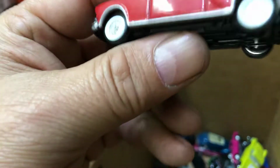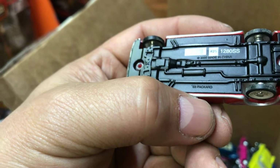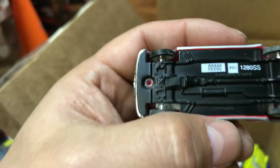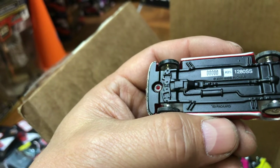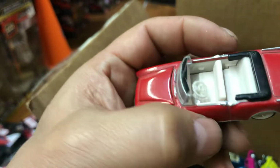Is this a prototype too? Racing Champions. Yep, prototype because it has 000 on the bottom. See, they usually put a number there and it's all 000. And it doesn't have the name Racing Champions on the bottom, and I know this is a Racing Champion. Prototype. Oh well. Let's see what else is in here.